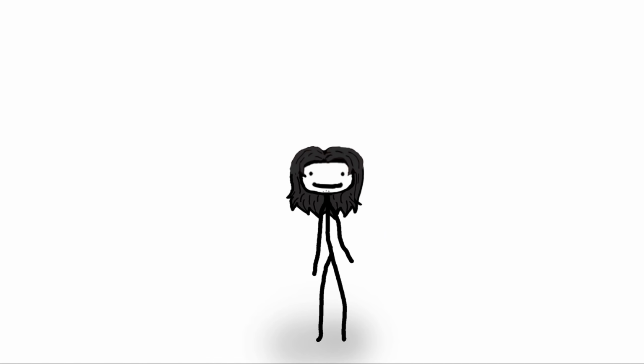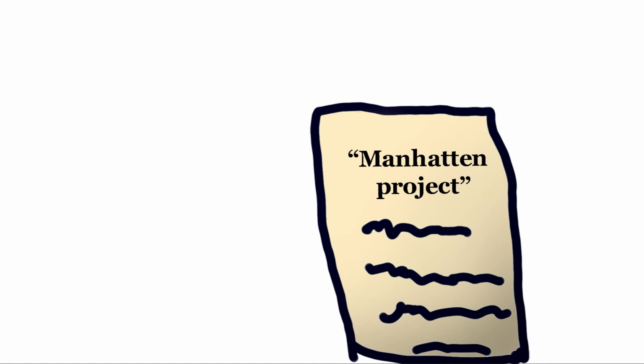Ultimately, it was decided that the project would just take too long to make, and that the money should be spent on another, faster-moving project. A little program known as the Manhattan Project.